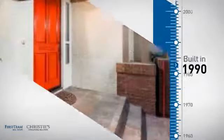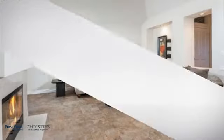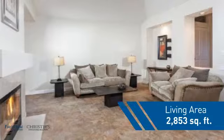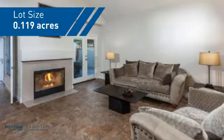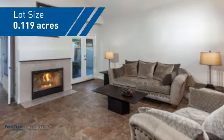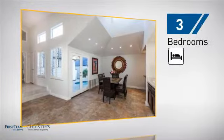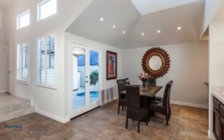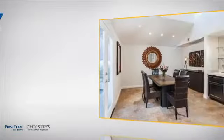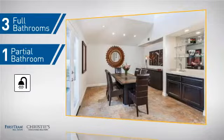This property was built in 1990 and features over 2,800 square feet of space, giving you a spacious layout to play host or kick back and relax after a long day. Inside, you'll find three bedrooms, so everyone has a private space to come home to, as well as three full bathrooms and one partial bathroom.